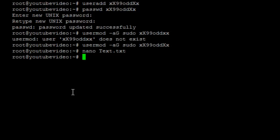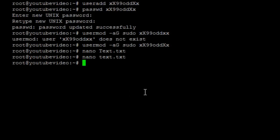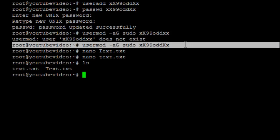Or I can make a text file called text.txt. And see, it says new file with a different file. And I can list the files, and there's a Text with a capital T and a text with the lowercase t. So make sure everything you type is in the correct case.